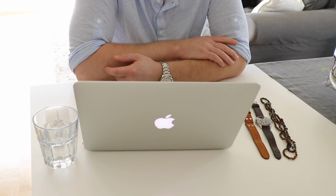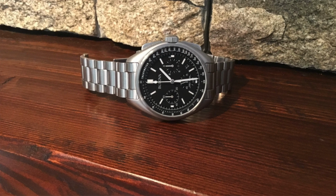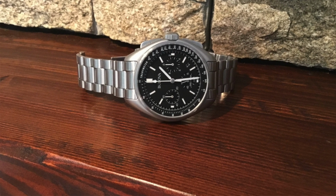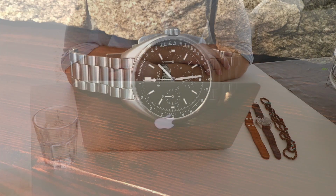I don't know why they aren't that common in Europe. I know they are very common in Asia and America. I cannot understand why this is, because really the Bulova Moon watch is awesome, got its own history, its own space history as well, and yeah, it's a good looking piece.